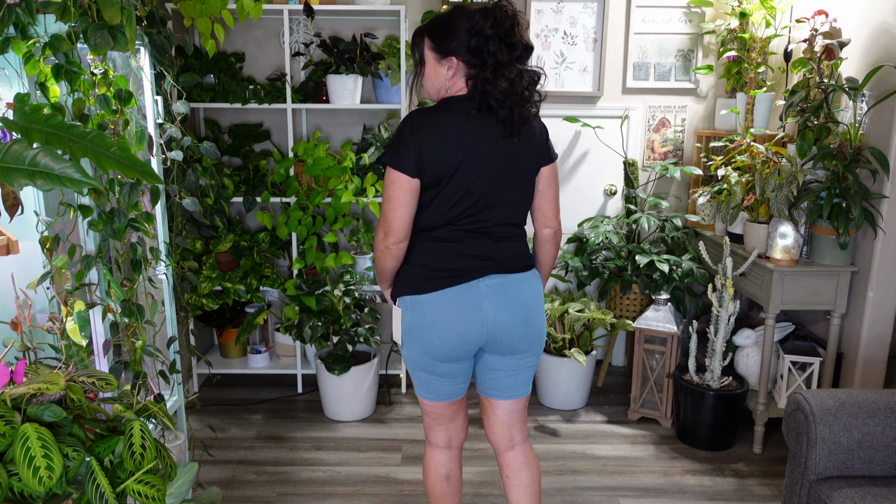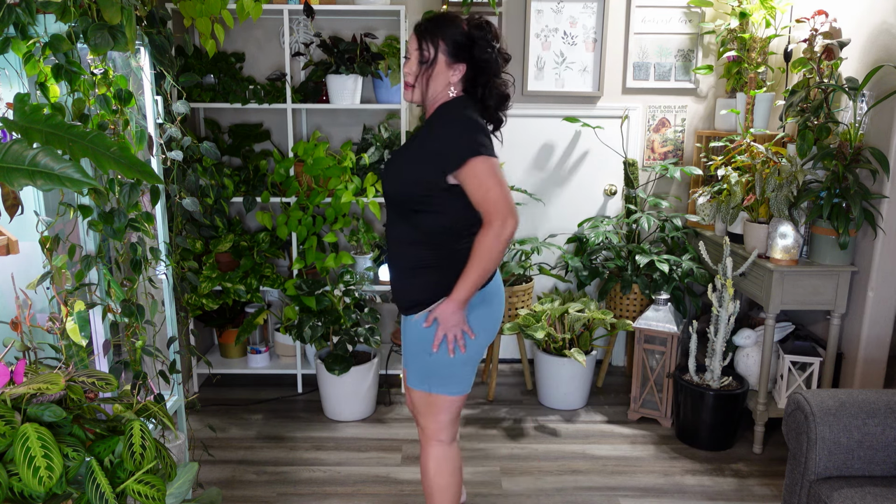But here's the back. And I don't know, they just feel really good. It's really strange. They do feel very cooling, and it really feels like I have no clothes on. It feels really light and comfortable.